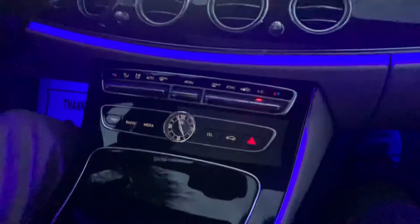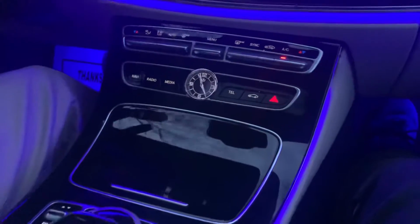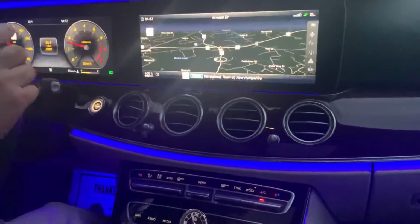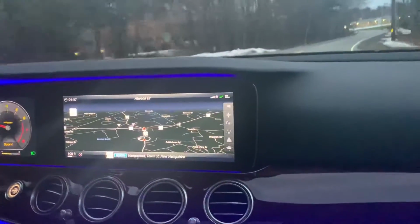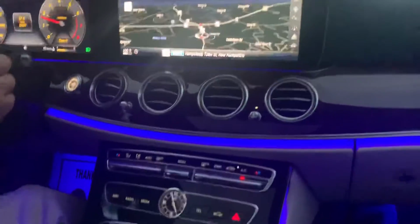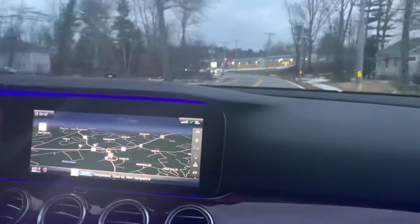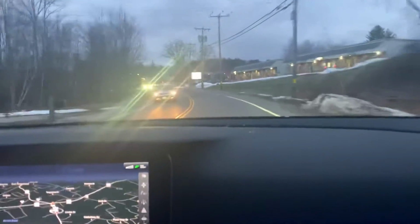Is the clock accurate or set correctly? I'm assuming it's, as far as I know, automatically set. There is no control for it. I think you can manually set the clock, but it is set to automatic by default. So it's electronically set, but it's an analog clock.